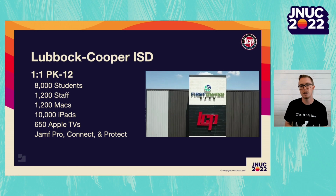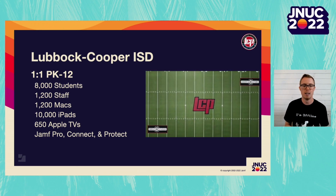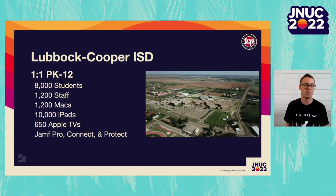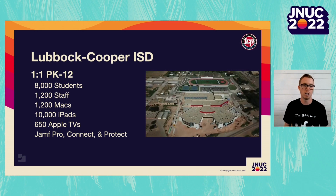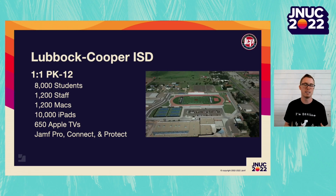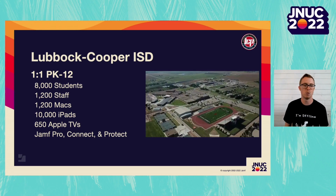We're nearing about 10,000 iPads as all of our staff have both a Mac and an iPad. We've got 650 Apple TVs in our district. We have Apple TVs in every single classroom. So we're very, very much an Apple environment. We use Jamf Pro, Jamf Connect, and Jamf Protect, as well as we are a Google Workspace environment and leveraging now the managed browser from Chrome.